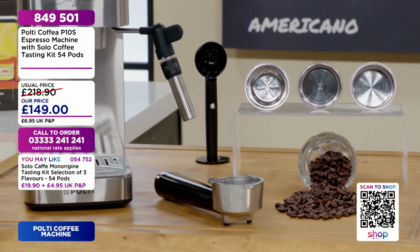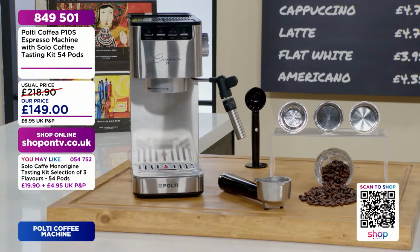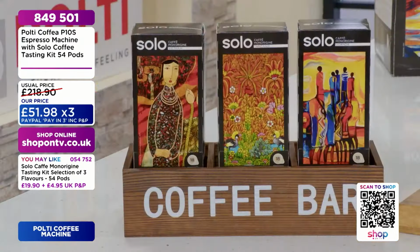But we don't have to use the pods. We can also use ground coffee, and we'll try and squeeze that in for you. And don't forget, you can also make hot chocolate. You can do your tea in here if you want to. Iced coffee.